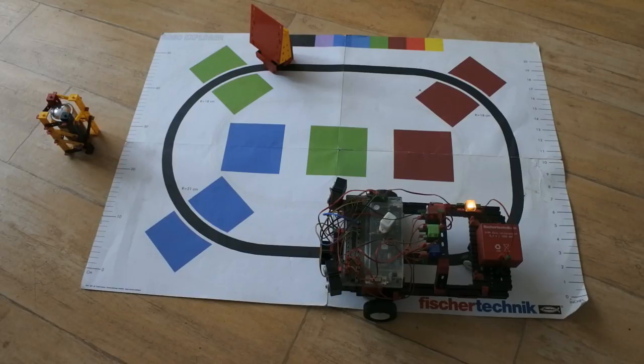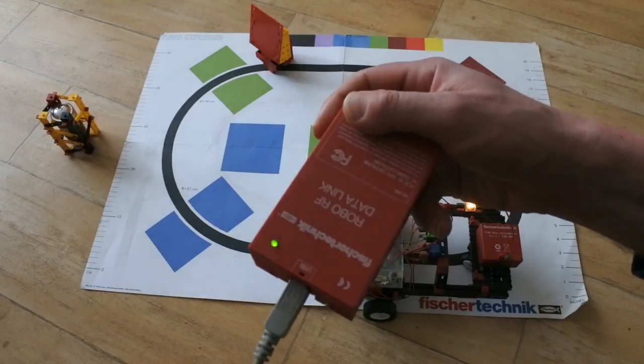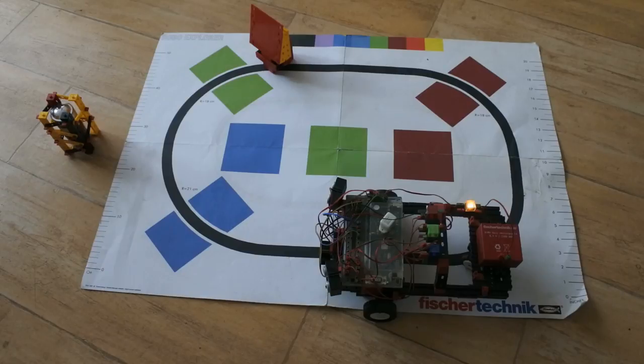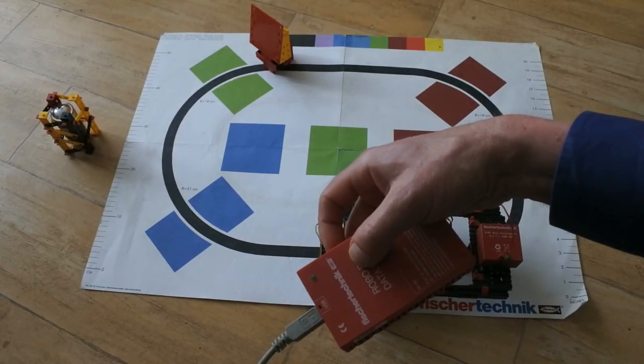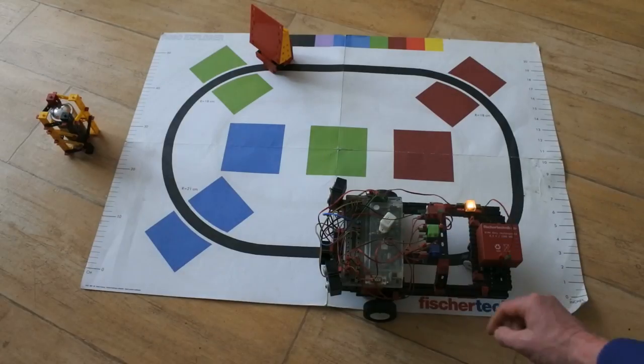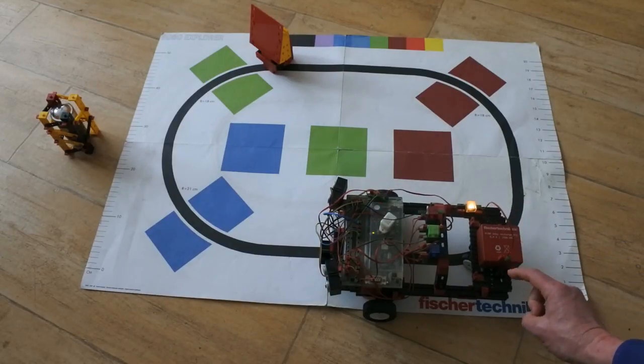I'm not using artificial light, just daylight, so it's a bit shaded. And right now nothing is happening, and not even the transceiver is doing anything, which is not good. Here I see no light at all, so it's time to start over. Let's see whatever this LED does. I see nothing on the other side, which means that now I see something. Alright, that was a wiring issue. Let's try again.